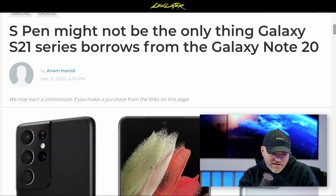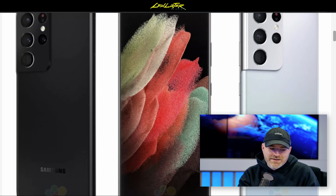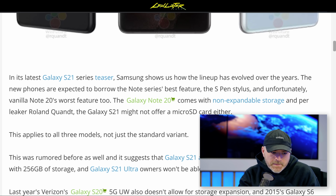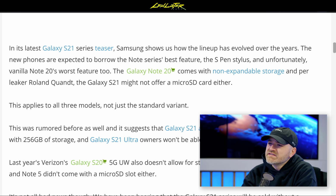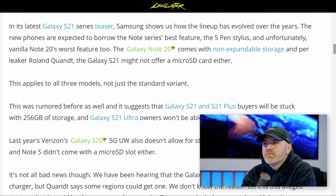2021. All right. But anyway, the feature is the micro SD expansion, which Samsung has been holding on to on its S series products. It surprised me to read that the last time they didn't have that was all the way back with the Galaxy S6, which didn't come with a micro SD card slot.